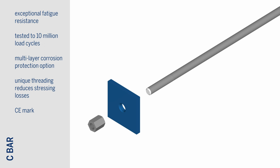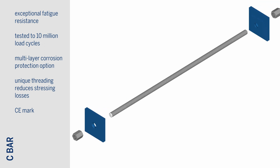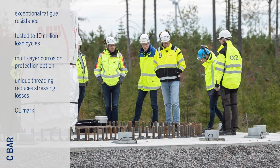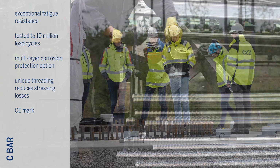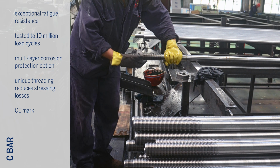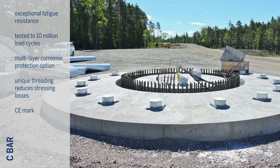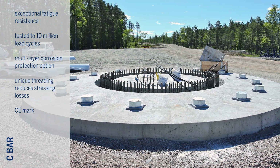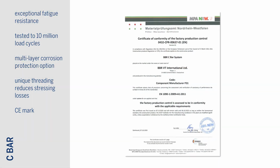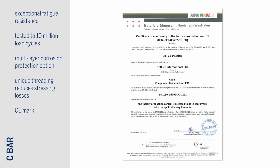The BBR C Bar is a cold-rolled alloy steel bar with increased resistance to corrosion and an ISO-specified metric thread. With tested and proven high-fatigue performance, over 10 million load cycles at an 80 MPa stress range, it is suitable for use as a post-tensioning bar, hold-down bolt, or tie bar. The entire bar and associated components are CE marked according to EN 1090.1.